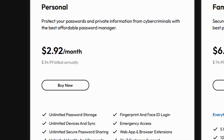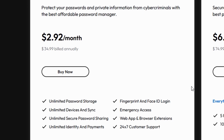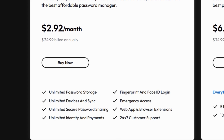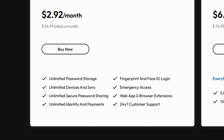It's perfect for individuals who want to manage their passwords securely without breaking the bank. This plan allows you to take full advantage of Keeper's advanced security tools, like the security audit and self-destruct mode, ensuring your passwords are well protected.